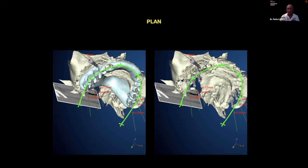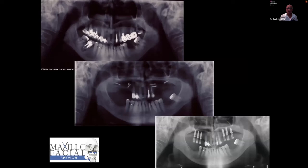After 4 months from the reconstruction, I perform the guided surgery, in a case like this. This is the case of the presentation. The loss of the teeth in the posterior maxilla, reconstruction of the maxilla with bone harvested from the iliac crest, and after 4 months, removal of the osteosynthesis screws, planning of guided surgery, and guided surgery with implants in immediate loading.